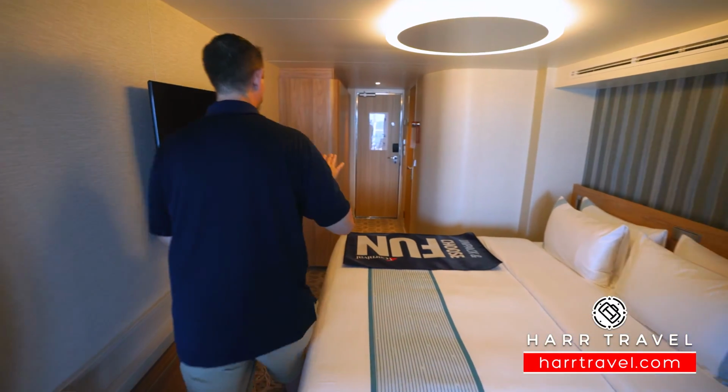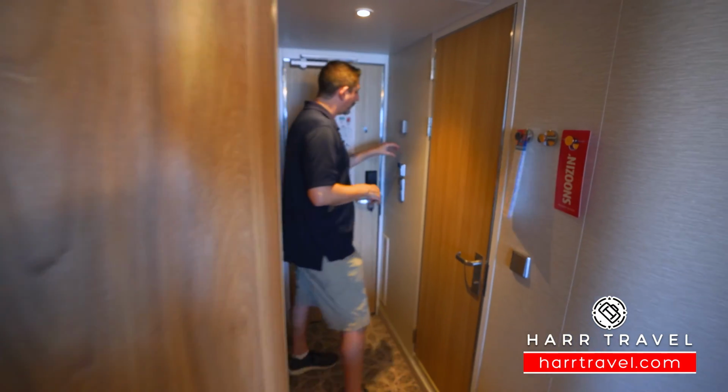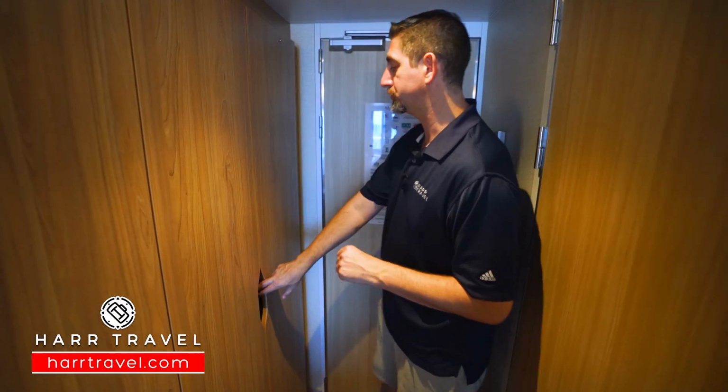Now, when you walk in the door, make sure you put your key card in this energy saving device here. That way you can activate all of the electrical and the charging in the room. You've got your climate control right here, and directly across, you're going to find your storage.